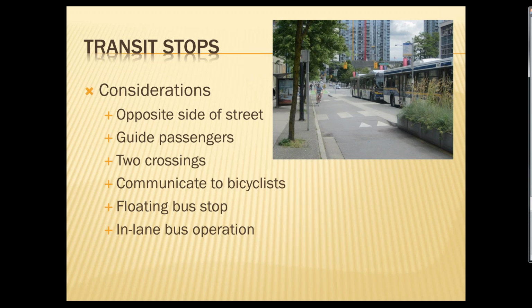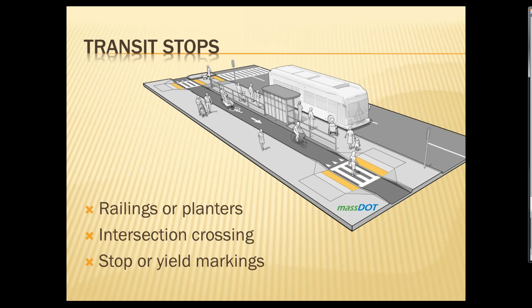Some of the designs that we have are referred to as floating bus stops, but we also have designs that work for in-lane operation of buses. This is an image related to the MassDOT guide where they have a floating bus stop. There's crossings both at the front and back. They provided some control to ensure that pedestrians are going to use the crossings where identified. And there's stop or yield markings as appropriate for the bicyclists to encourage those behaviors.